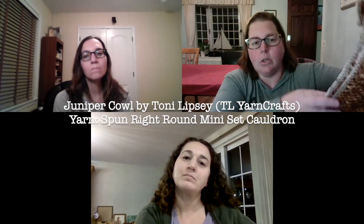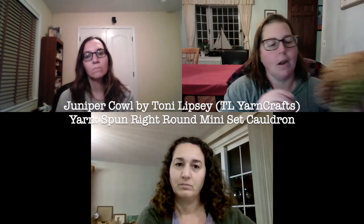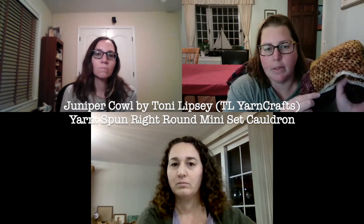I did not do the called-for border, the reverse single crochet. I didn't like the way it looked on most people's finished objects. It just looked a little too sloppy, if that's the right word. It didn't look as polished as the rest of the cowl. So I just did two rounds of single crochet. I like the contrast color on the top. I just didn't like the stitch, so I changed it.